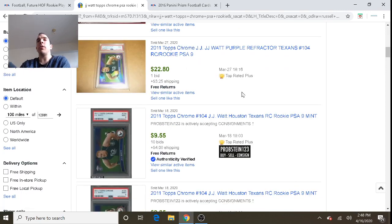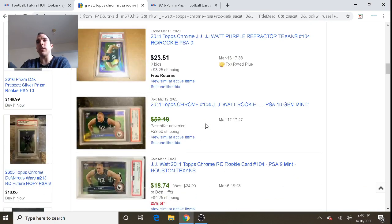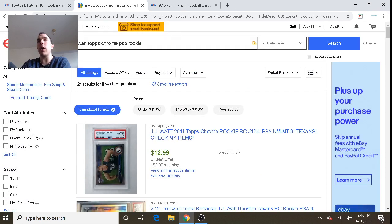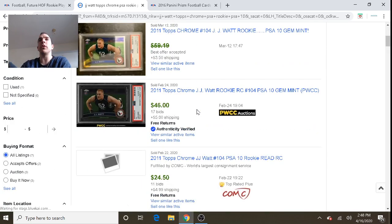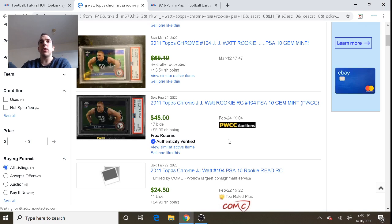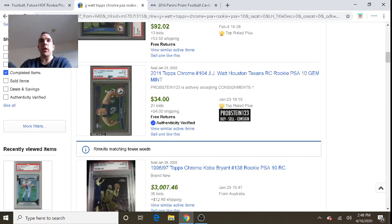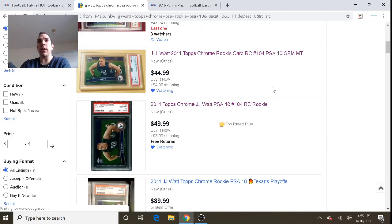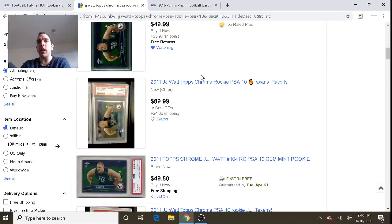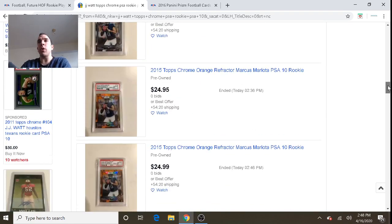I don't know if it's because the card is a vertical card, or I'm seeing a lot of 9s, or if people just don't like that card that much, but they should be selling for a lot higher. I know he's a defensive player, but some defensive players do bring big money. So you can see there's a couple of these that have sold recently for $50. So 35 there too. And I saw a bunch of these that you could buy for that same price. Like look at this, 44, 50, 49, 50. So there's three or four of them right there you can buy.